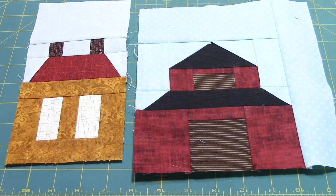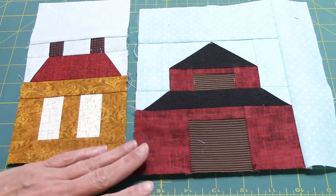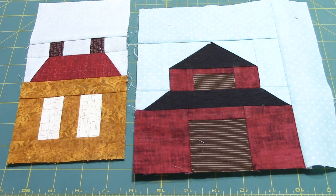And the other thing is, if I want to, I can peel the freezer paper back a little bit and I can choose which direction I want to press my seams. I didn't worry about it on these blocks, but if I wanted my seams to go a certain direction, I can peel the paper back and press them, which I cannot do when I'm sewing through the paper.